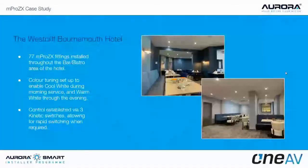Now, just an example of a project with those. This is a project using these downlights. There's 77 of these with color tuning set up to enable different levels of whiteness and warmness throughout the day. And it's all controlled by kinetic switches.